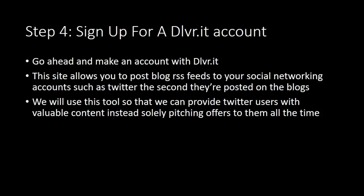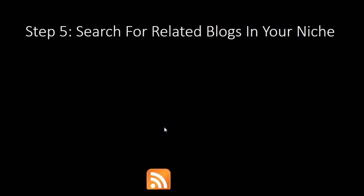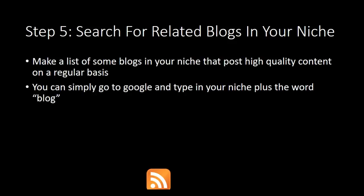So this is pretty simple. Just go to dlvr.it, make an account. Pretty straightforward. Step 5, we want to search for related blogs in your niche. We want to make a list of some blogs in your niche that post high quality content on a regular basis. So you can simply go to Google, type in your niche plus the word blog. So weight loss blog, or dating blog, or self-improvement blog, make money online blog.